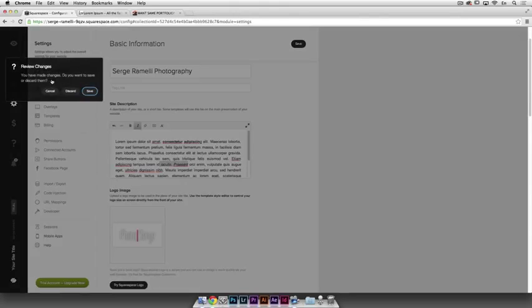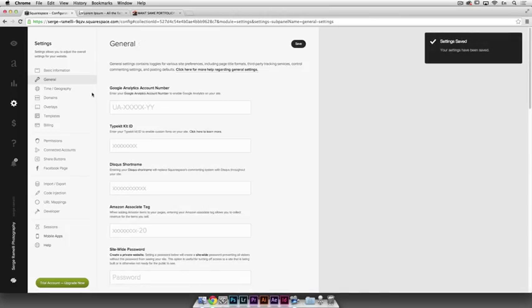Let's jump to general. You have made changes. Do you want to save? Let's save them. Okay, here you can put your Google Analytics number if you want to. If you create an account on Google Analytics, which is free, they'll give you more analytics stuff, and they'll give you a UA identifier, and you just have to copy and paste that. This way you can really see who is visiting your website. Squarespace has got its own analytics, but this is a lot more.